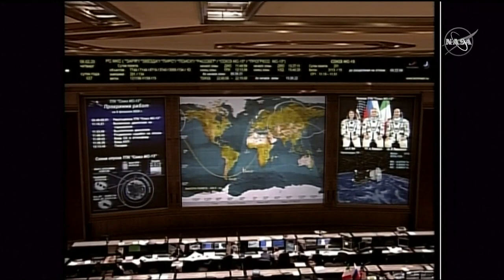Again, that deorbit burn took place right on time at 2:18 a.m. Central Time and wrapped up right on time as well, 4 minutes and 39 seconds later.